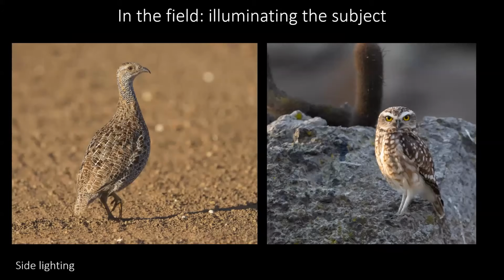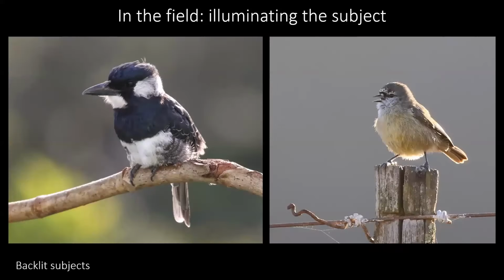So that grey-winged francolin on the left and the burrowing owl on the right. Early morning sun on the burrowing owl, and you get a little bit of mood and a bit of depth, and it creates a different effect than if the light had been directly on the bird. And backlit photos. It's always a big no-no to take photographs of birds where the sun is behind the bird.